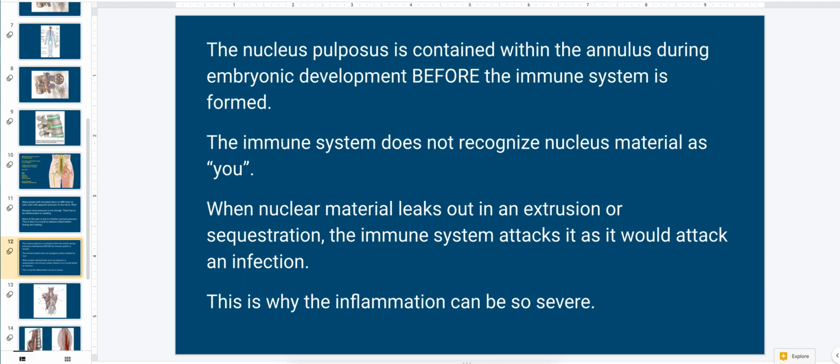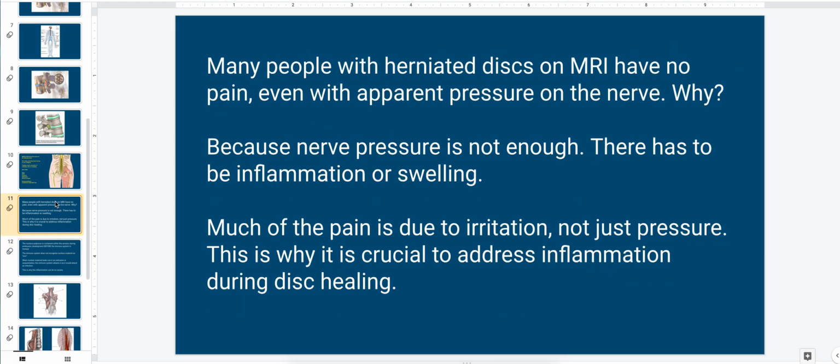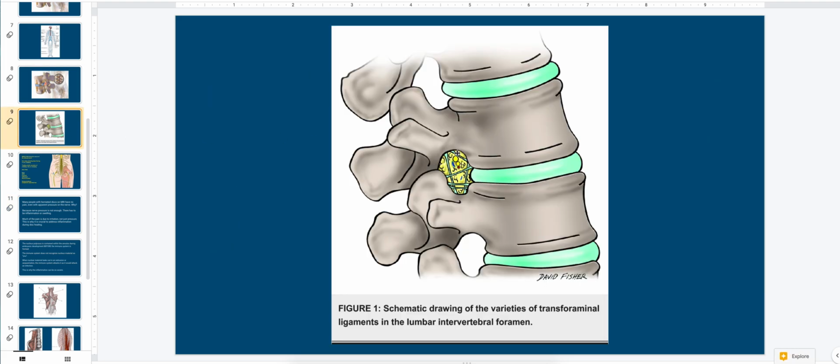Now, many people with herniated discs on the MRI have no pain, even though you can see the disc pressing on the nerve. So why don't they have pain? It's because the nerve pressure is not enough to cause pain unless it's severe. A little bit of nerve pressure is not going to cause you the problem. What causes you the problem is the swelling and inflammation. So in this tight space, you start to add some inflammatory fluid and the pressure builds up tremendously.